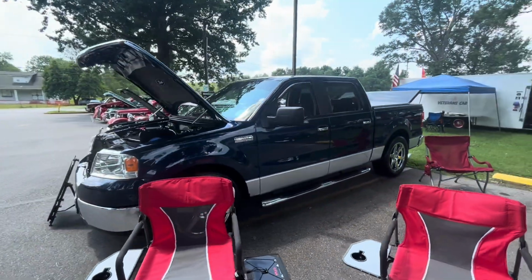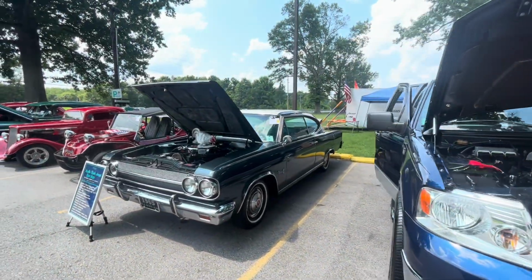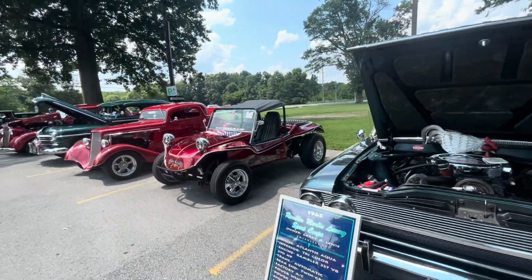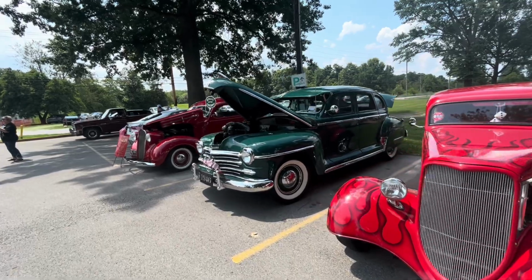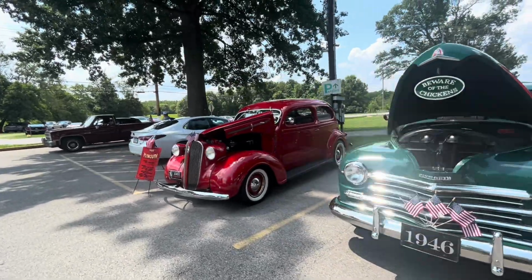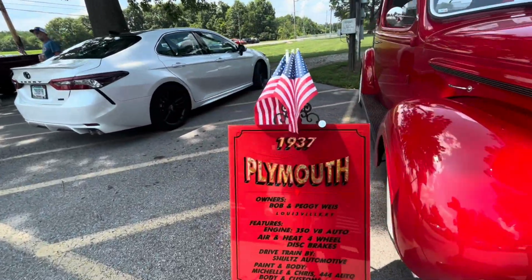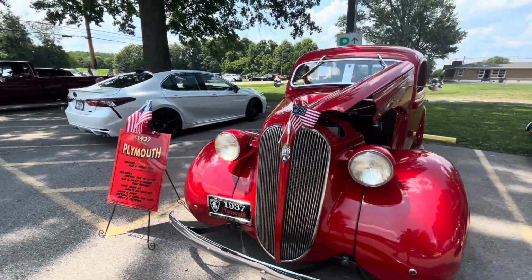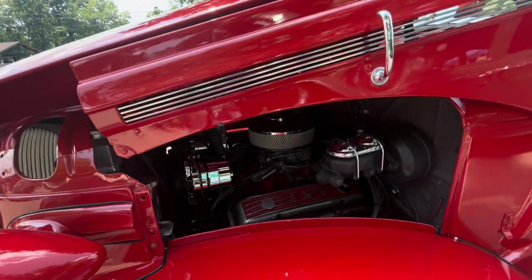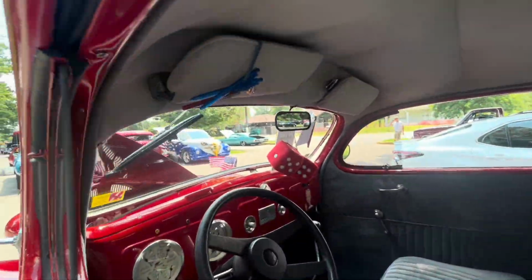177-688. 177. Nice car. Mustang. 177-688. Come back. It's a 1937 Plymouth right here. Let me read the specs. If y'all want to pause it in the video, y'all can. This is nice. Nice engine. I like the interior and that. Can't go wrong with the old school dice. Y'all see it?